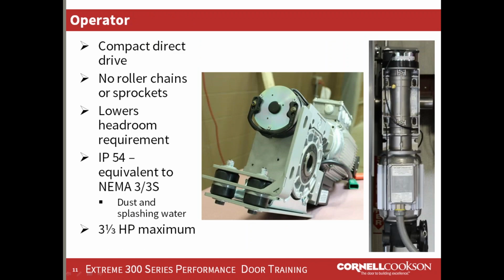The operator is a compact direct drive, so that means there are no roller chains and sprockets to get tangled up in or to break. It has a lower headroom requirement. There's an internal brake there. And it's IP54 rated. It's a European rating. That's equivalent to a NEMA 3 or 3S, which you might be a little more familiar with. So that's dust and splashing water resistance.